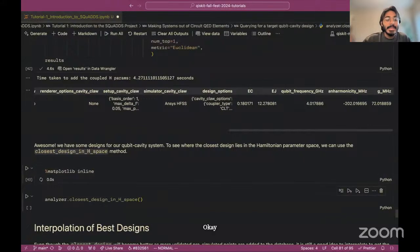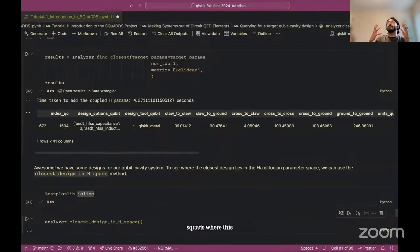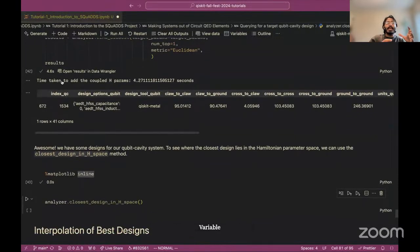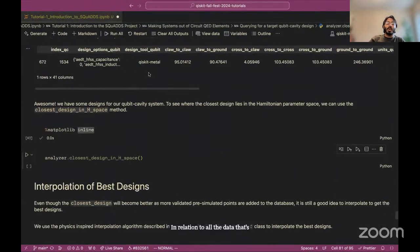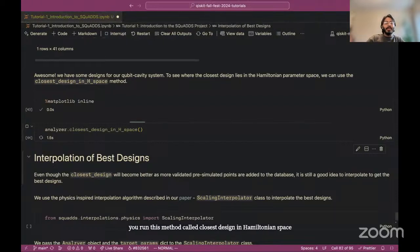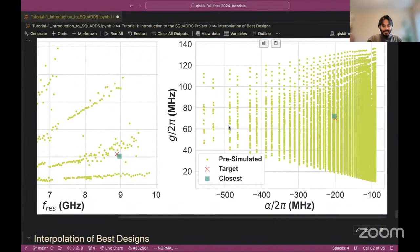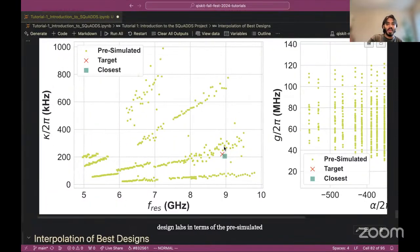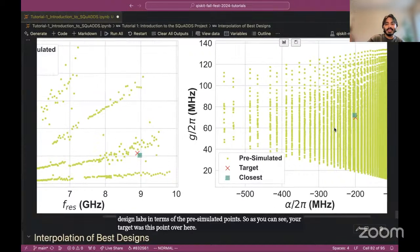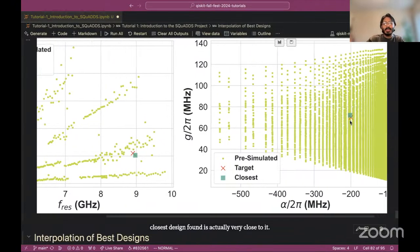Okay, let's say you now want to see where this chip design that SQuADDS is giving you in this results variable lies in relation to all the data that's available for this type of geometry within SQuADDS. To see that, you run this method called closest design in Hamiltonian space, and it will show you where your design lands in terms of the pre-simulated points. As you can see, your target was this point over here, in a four-dimensional space, and the closest design found is actually very close to it. So that's how SQuADDS functions in a nutshell.